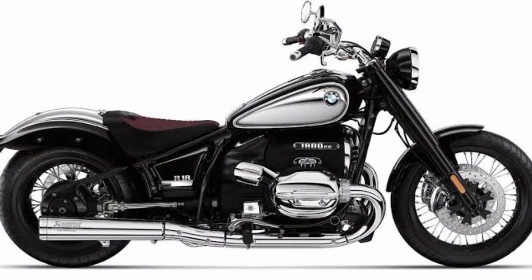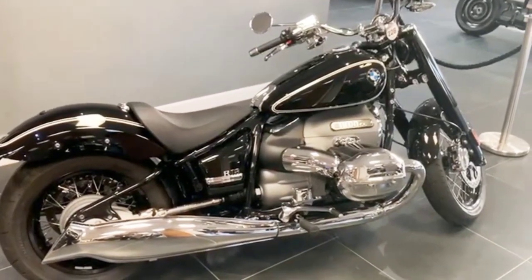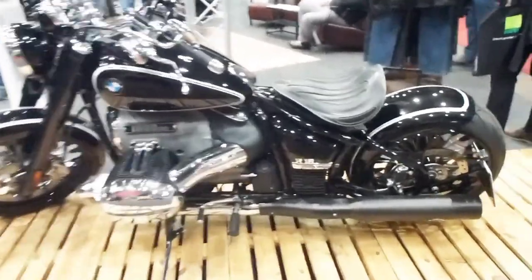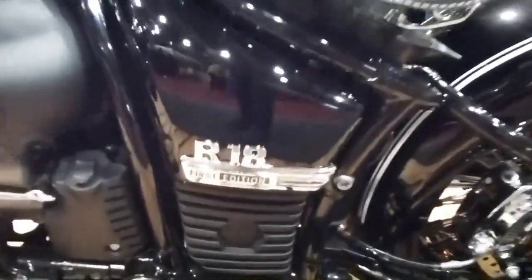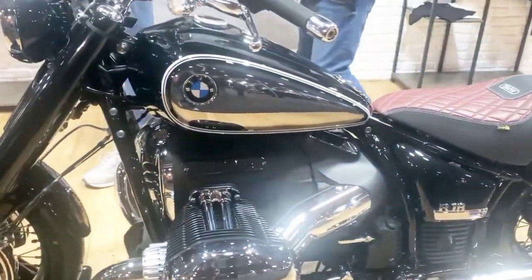2023 BMW R18. BMW Motorrad is celebrating 100 years of motorcycles with the new 2023 BMW R18 100 Years Edition. This is a limited edition model with just 1,923 examples produced for the entire planet.